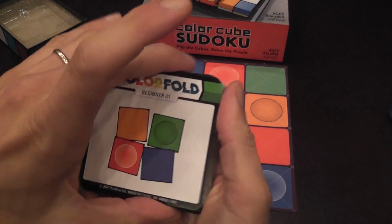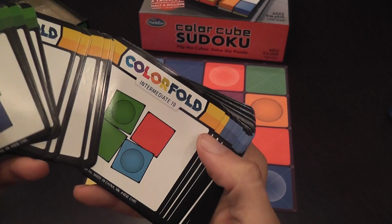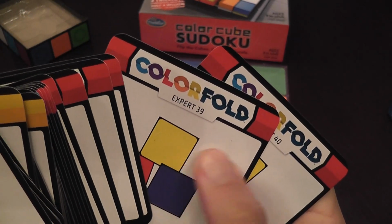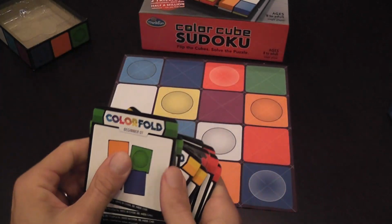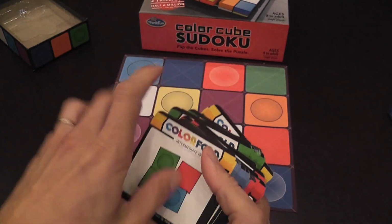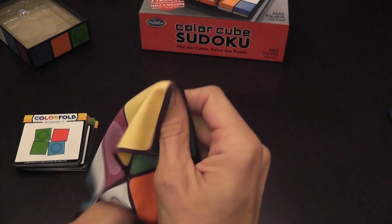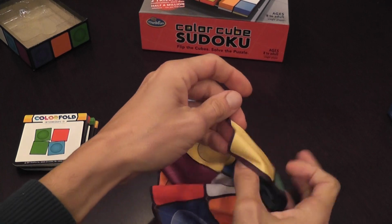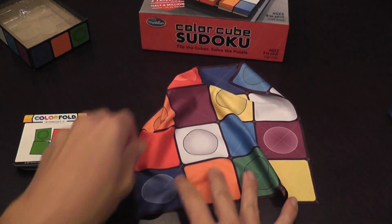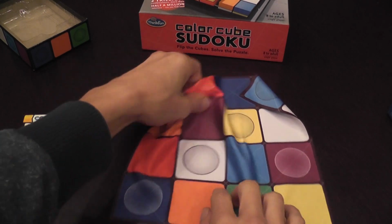The idea is you, the solitaire player, will choose one of these cards that go from beginner to insane, also known as expert in game terms. So you choose a challenge, say we're going to choose this one, and then you take this piece of cloth, which is double-sided and has the same colors on both sides, so yellow. On this side, it's yellow, on this side is blue with a circle and blue with a circle.